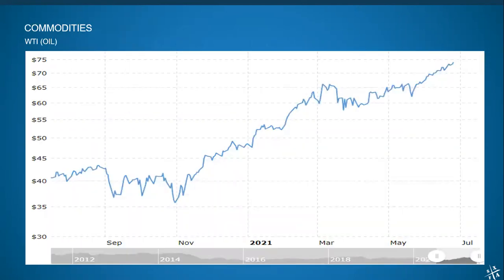Oil has not stopped. It's just not even taking a breather, just making higher highs. It's now very close to crossing the $75 per barrel milestone there, or target, whatever you want to call it, threshold. So stay tuned for that. There is no weakness in oil right now. We haven't seen a boom in oil of this magnitude in quite a few years.